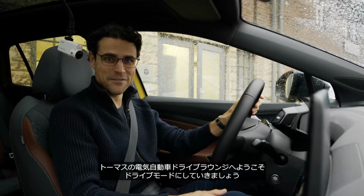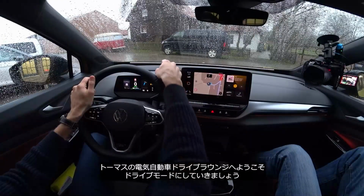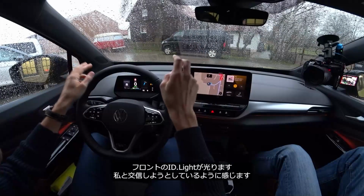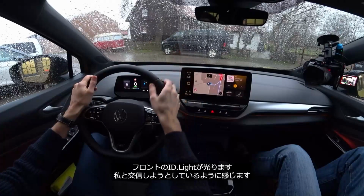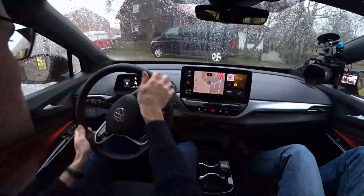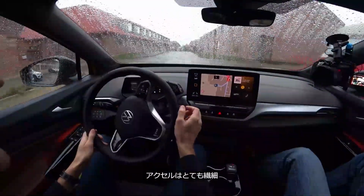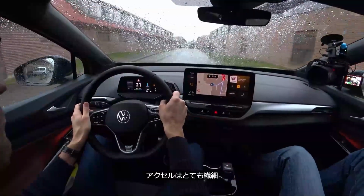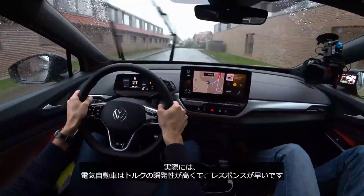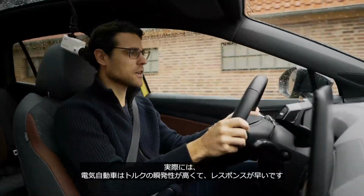Welcome to Thomas's electric drive-in lounge. And here we put in the drive mode, and we also see here in the front this so-called IQ light also is somehow trying to communicate with you. And well, that throttle pedal is quite sensitive, so it's actually a very immediate response. Of course, with electric vehicles, always instant torque.